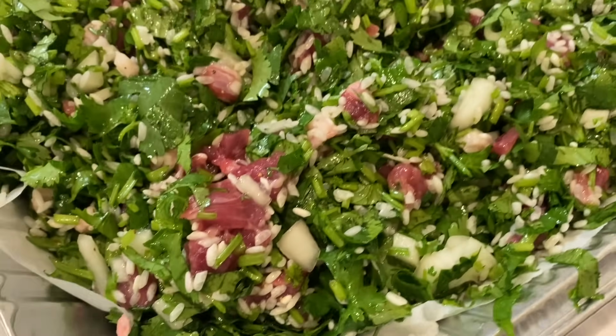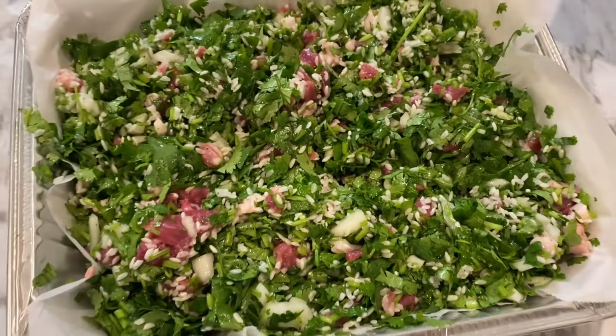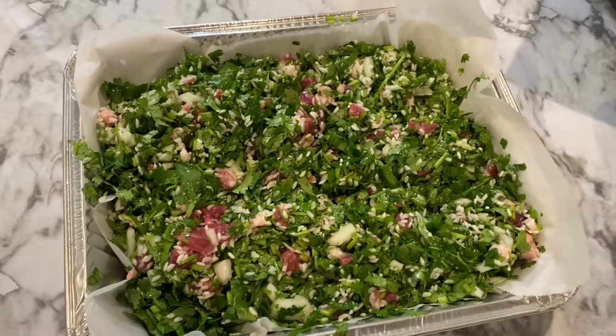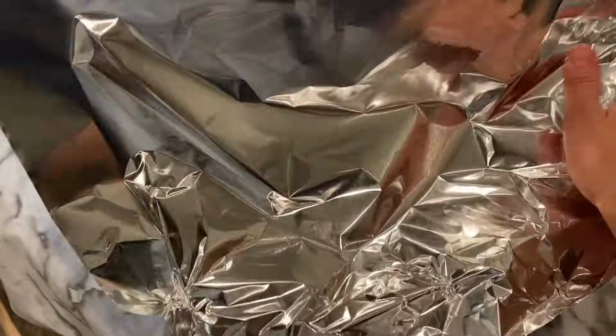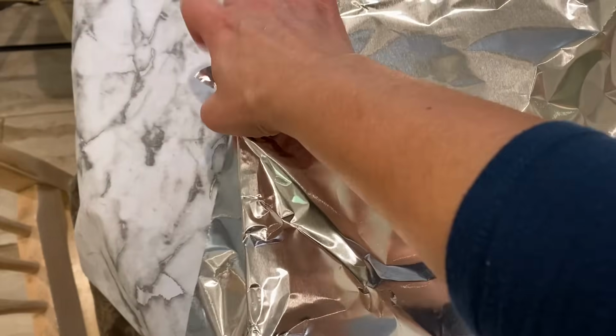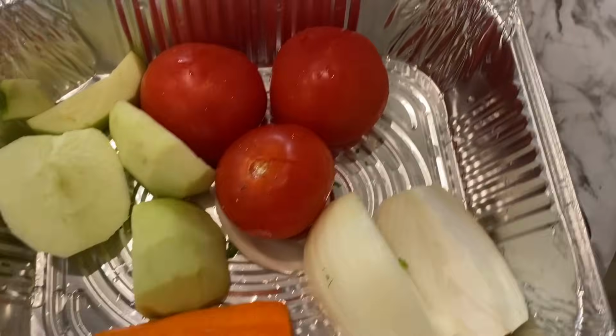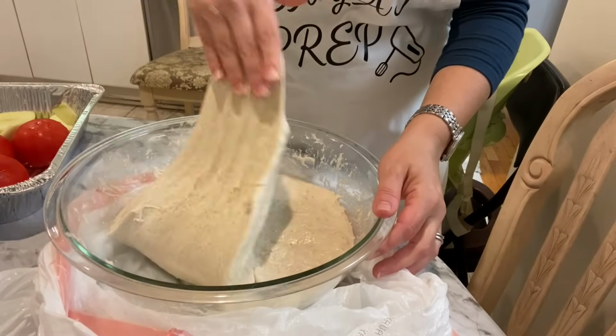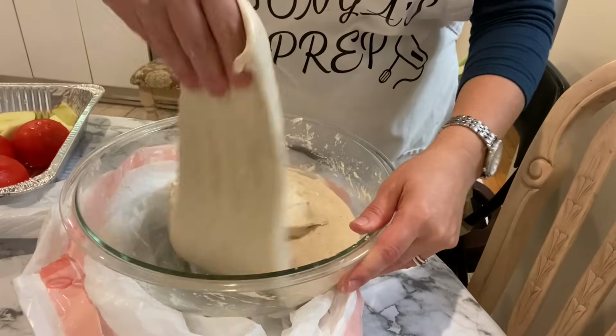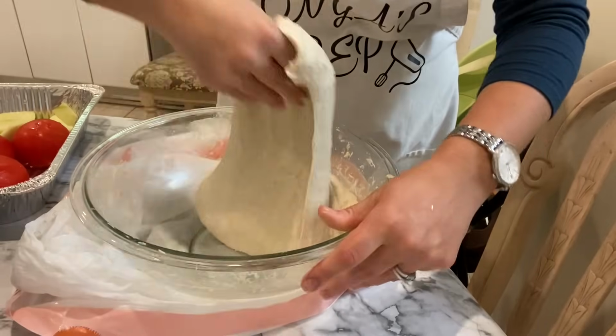I mix the bahsh really well, cover it up, and place it into the refrigerator, and I will bake that when I get home tomorrow from work. To finish the osvo, I have here the other half of the onion, 3 tomatoes, 1 carrot, and 1 green apple. But before I do that, I remembered about my sourdough, so I'm just going to be giving that a quick stretch and fold.